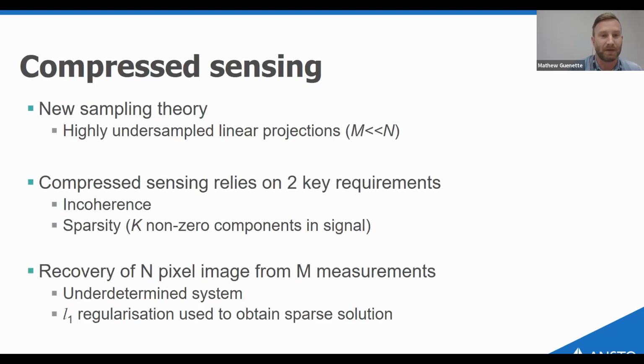But we do a little sidestep around this approach by sampling in an interesting way. And so we use compressed sensing, which is a relatively new sampling theory. It's only 10 or 15 years old, and uses a highly undersampled set of linear projections. Basically, what that means is that for an image with N pixels in it, for example 256 pixels, we can only take M measurements, where M is much, much less than N. So we only need to take a fraction of the number of measurements as the number of pixels in the scene.